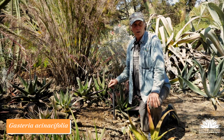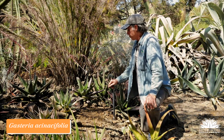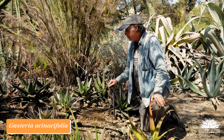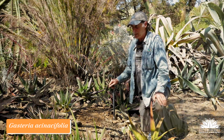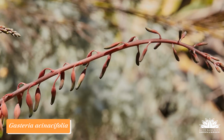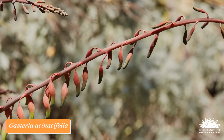But the Gasterias are a delightful group in and of themselves, and this is one of the larger ones, Gasteria acinacifolia. It means scimitar leaves, because the way that the leaves kind of have a little bit of an arc to them. They have speckles on the leaves, little spots, and quite large growing for a Gasteria.